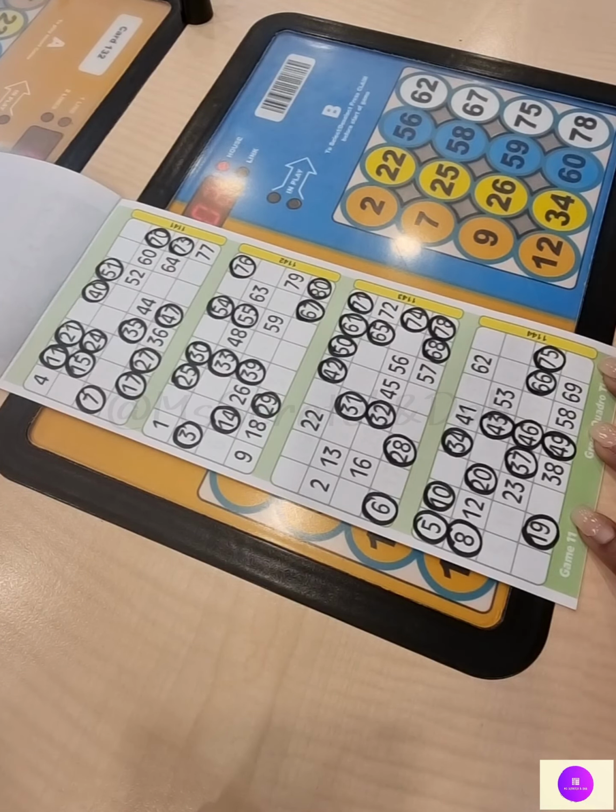5-0-50, 3 and 6, 36, 4 and 5, 45, 7 and 3, 73, 1 and 7, 17, yep, and max winner, 202. Any more? On to the full house in for £500 next day.